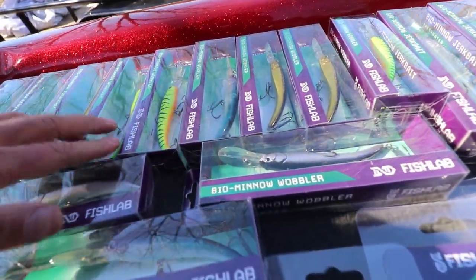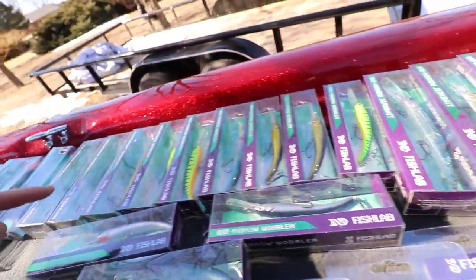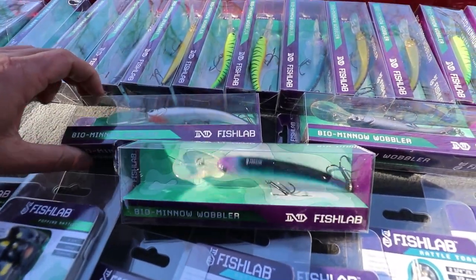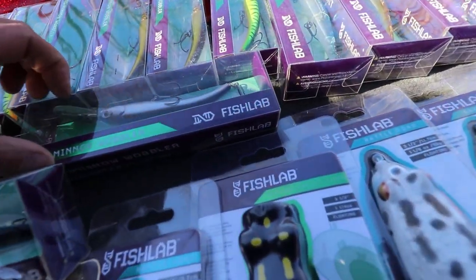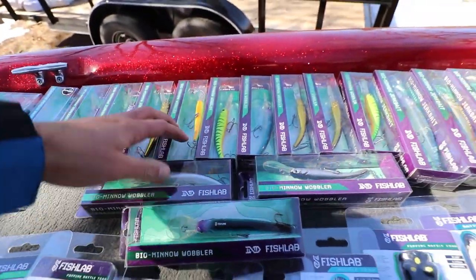I don't have any of these wobblers, so we went all out. We got 1, 2, 3, 4, 5, 6, 7, 8, 9. We got all the colors. I just figured these wobblers are going to be an awesome bait for walleye. 4-inch, 1 to 3 ounce floating wobblers.